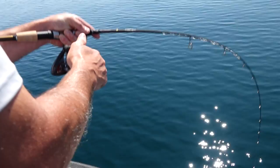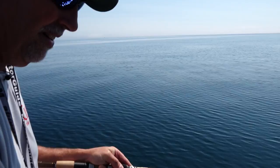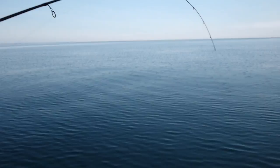All right, once he turns, we'll see if we can get him back up here. That's what you come lake trout jigging for. It's pretty hard to get that sensation with other kinds of fish. This is no 20 pounder, but it's definitely a better fish than we've had.